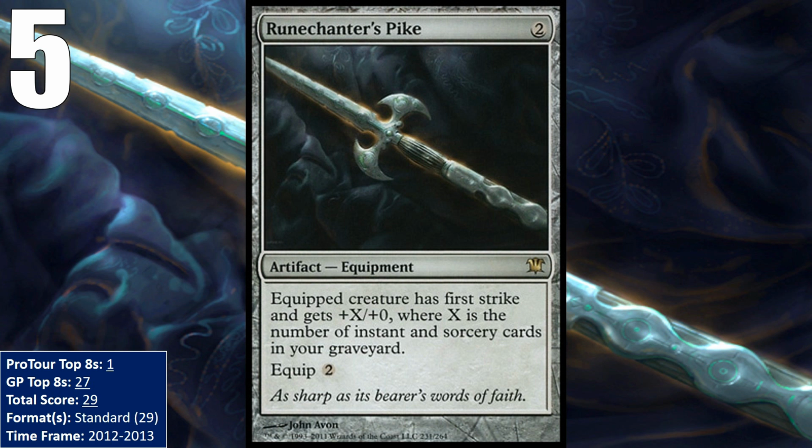At number 5, we have what is my personal favorite piece of equipment, Runechanter's Pike. If you have watched some of my other videos, you know I love Spells Matter type decks, and obviously Runechanter's Pike fits nicely into such a deck. Putting it on an evasive creature with a ton of instants and sorceries in my graveyard is a dream I've lived many times, and so have a lot of other people.